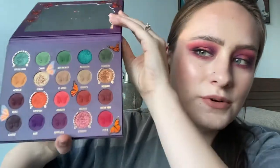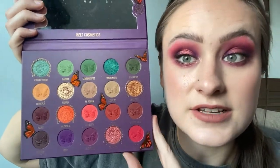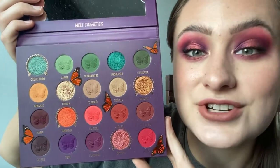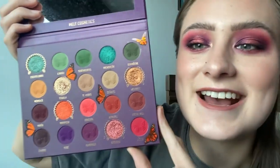I had intended to film this much sooner, but life happened and I hadn't gotten to it. I have really been loving and enjoying this palette, so I still wanted to film multiple looks with one palette, and that palette is the Melt Cosmetics AMOR y MARIPOSAS palette. I've used every shade in this palette so far, and I wanted to share the looks I created, including one on my eyes right now.